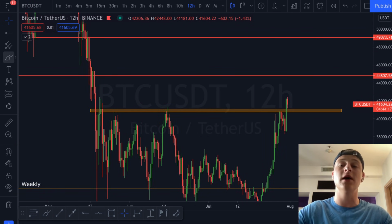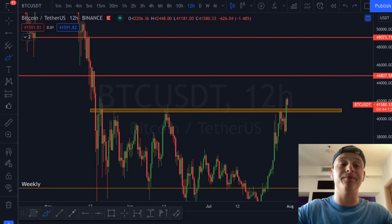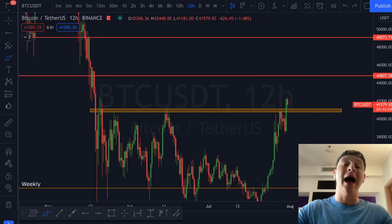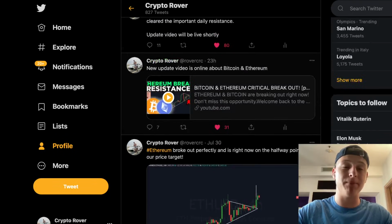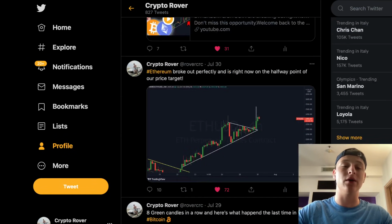And to be very honest, the 47k will be my personal target, since of course the volume resistance will be really starting to kick in from there on the 47.5k. So personally, I do expect a very rapid increase in valuation. I also already tweeted about it on my Twitter page, and I was saying I do expect Bitcoin to trade around the 47k around next week or so.